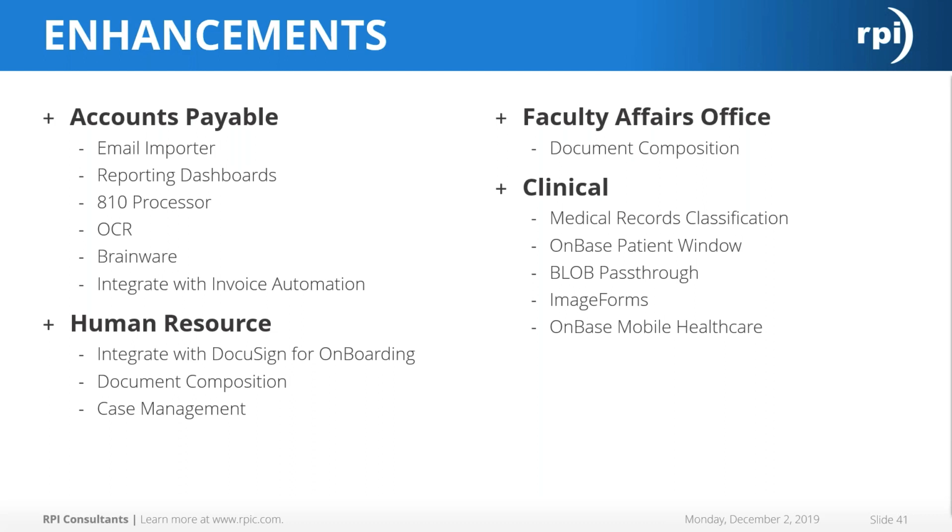OCR, of course, is important really in any department. They could definitely look at the Brainware software. That way they can actually have Brainware do all the indexing for their invoices and check requests. And then they could also integrate with invoice automation if they are using an invoice system. So the invoice automation is actually all done through the invoice system, and then the documentation could be stored in OnBase for them.